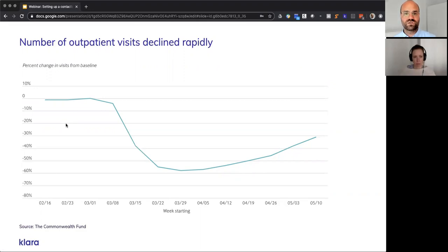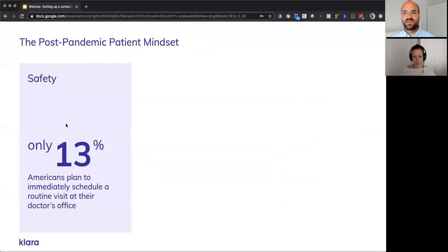This, of course, is largely due to patient fears around contracting COVID. So it's no surprise that the top priority of patients is safety. And in fact, only 13% of Americans say they'll schedule a routine visit at their doctor's office immediately. So it's up to you to prevent or reduce exposure to COVID-19 and also other viruses or infections, so patients feel safe when they come to your office.